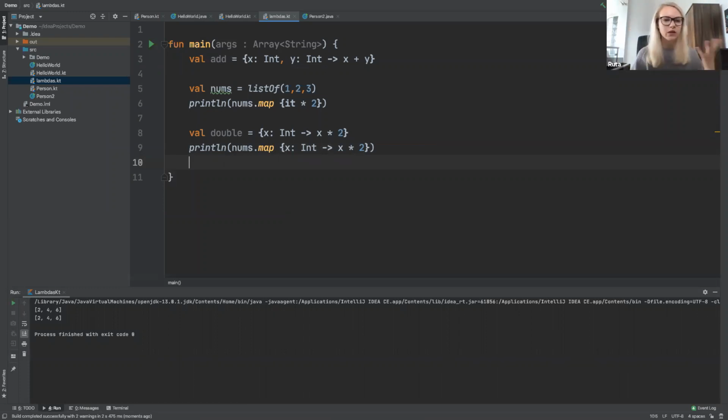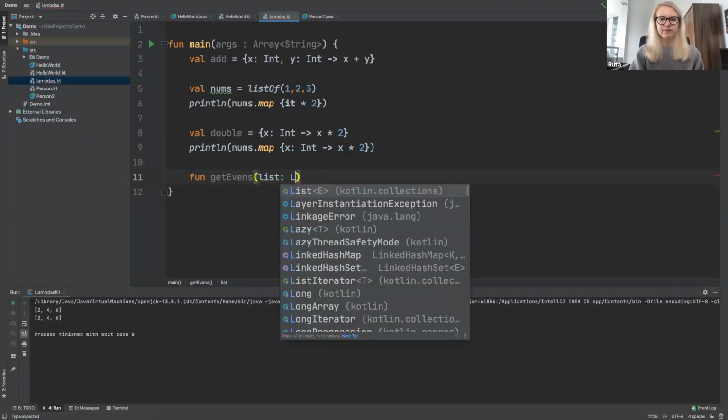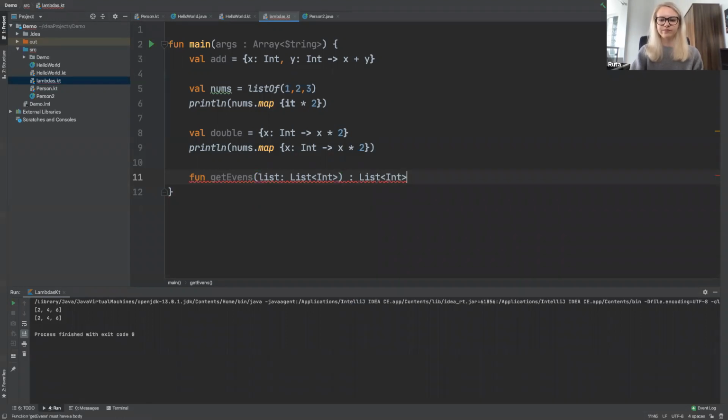But what would this look like if we couldn't use higher order functions? Let's take the example of filter, another collections function. Let's say we had to do it all manually, and we can pass anything into each other. So let's say we want to take that list and grab all the even numbers from it. So we might have a function called getEvens, which would take in the list that has integers in it, and it would return us a list of integers, of hopefully even integers.